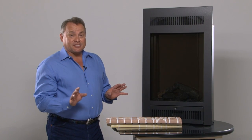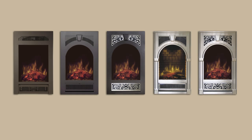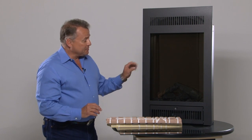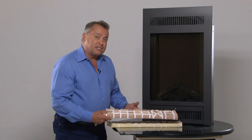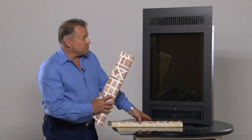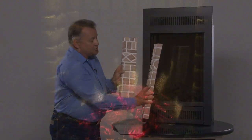There are some fantastic accessories for this 21 electric fireplace. You've got a choice of about a dozen different architectural styles for the face. There are different finishes. There are arched interiors, and this rectangular interior look here. You've also got a choice of 3 liner kits. This one here is a travertine liner. It's hand painted. These castings go on the left and right hand side of the stove behind the glass, which creates a real 3-dimensional look to the fire.